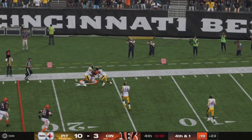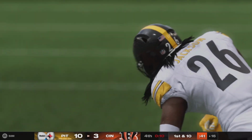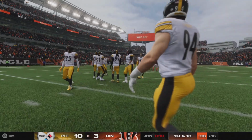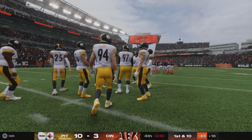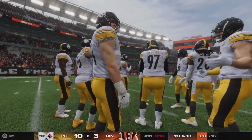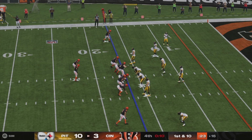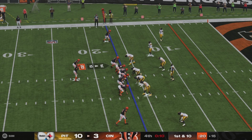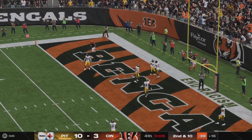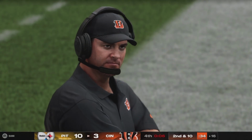Able to find the open man. That's complete. And a timeout coming in. This will be their final one with 10 seconds remaining. This is 1st and 10. Throwing now is Joe Burrow. That is incomplete. And now time for one final play that has to be obviously in the end zone.